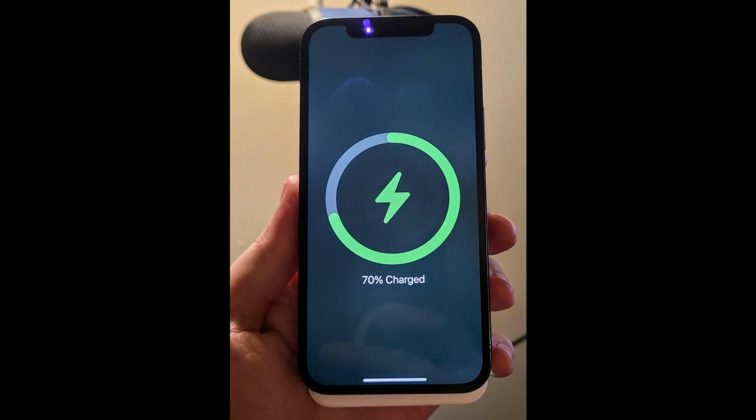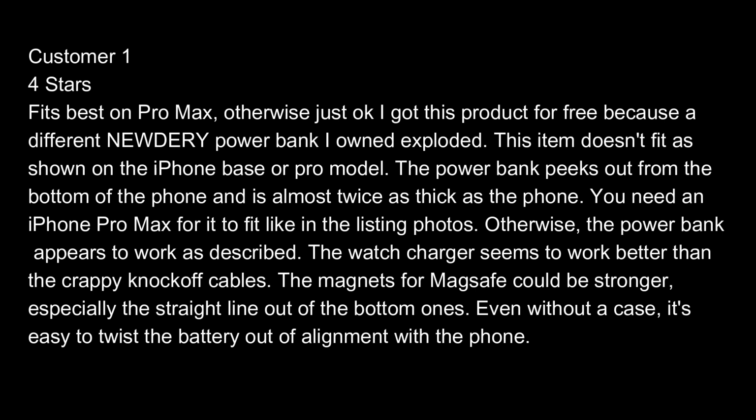Otherwise, the power bank appears to work as described. The watch charger seems to work better than the crappy knockoff cables. The magnets for MagSafe could be stronger, especially the straight line out of the bottom ones. Even without a case, it's easy to twist the battery out of alignment with the phone.